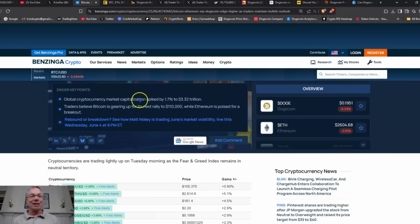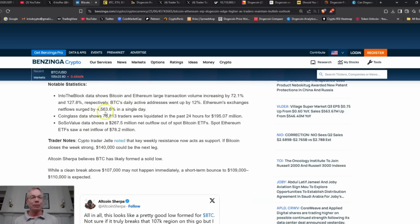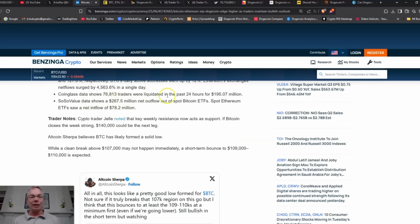Global cryptocurrency market capitalization spiked by 1.7% to over $3.3 trillion. Traders believe Bitcoin is gearing up for its next rally and ETH is poised for a breakout. IntoTheBlock data is showing large transaction volume increasing by 72% and 127%. Bitcoin's daily active addresses are up. ETH's exchange net flows are surging. The data shows there were a lot of liquidations. Yes, we had a lot of liquidations. Those may be behind us though. Now we may be going after the shorts. That's what I want to see. Let's go after those shorts.